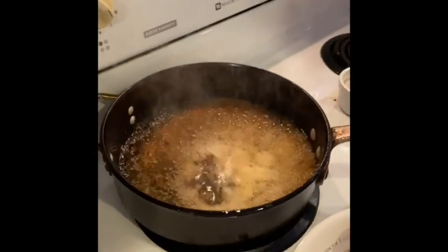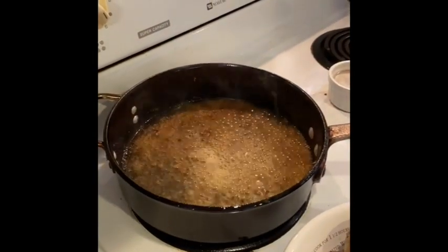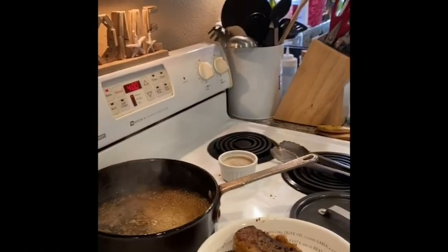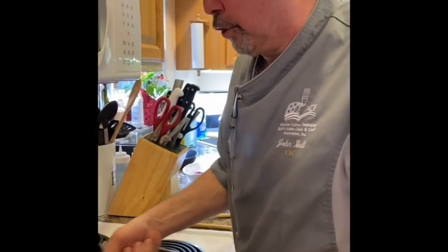You can light it if you want, but you don't have to. If you're in a restaurant and you're doing it tableside, absolutely light it because it's part of the show, but it doesn't change the flavor. That's really important to know. You don't have to have a gas stove to do it.